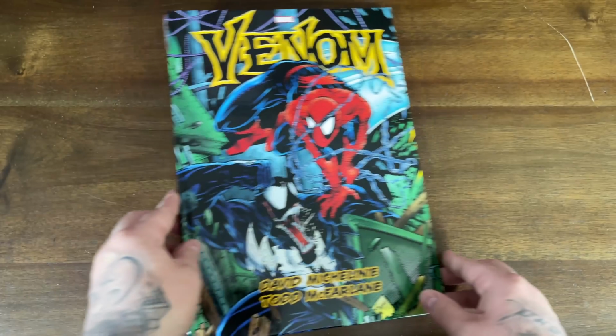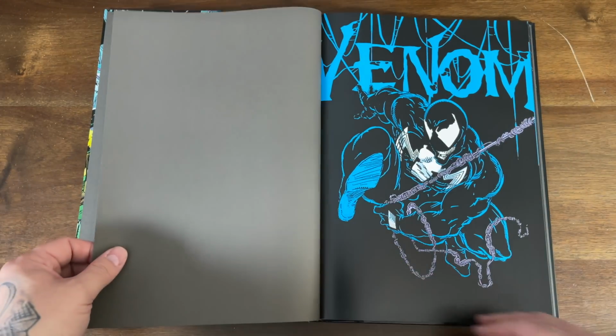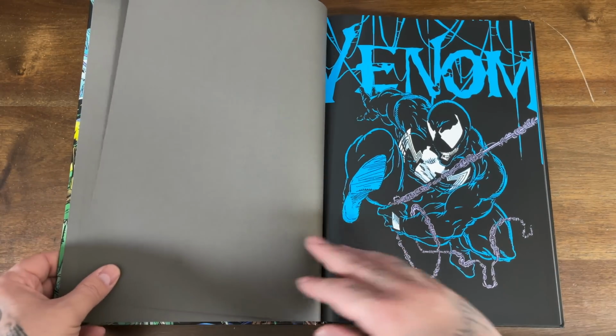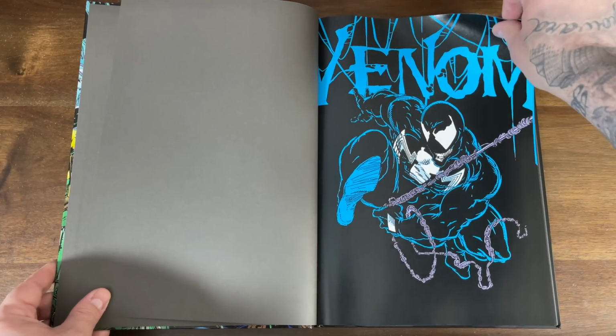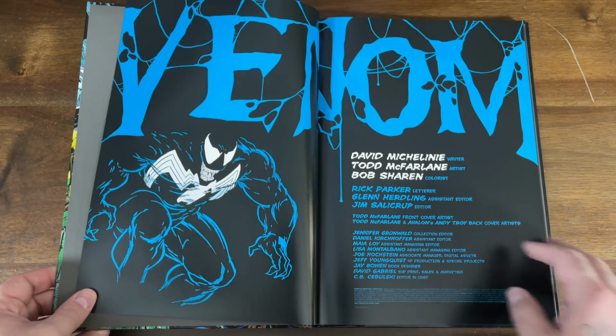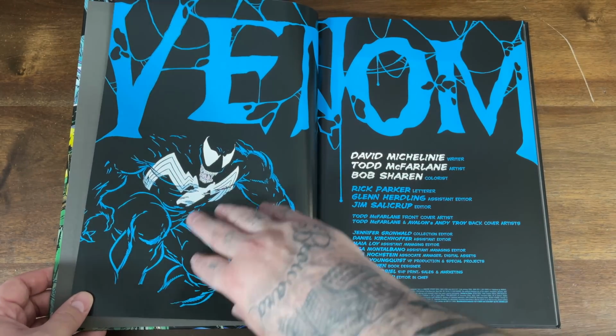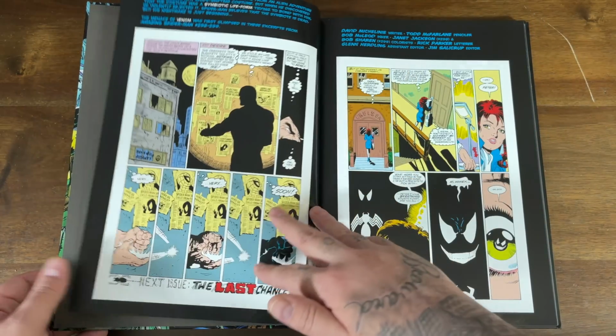ASM 316 on the back. Let's go on the inside. So I love the interior page of this cover page, or whatever you want to call it. That looks amazing. I mean, as a kid that grew up in the 90s with McFarlane's Spider-Man, this is just awesome. Another big double page spread here, Venom. You have McFarlane Venom here, which is the way that I always see Venom.